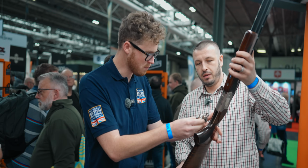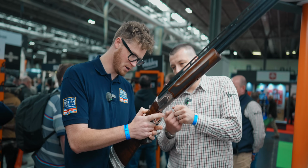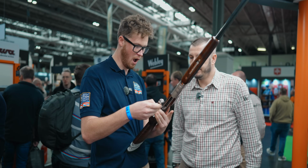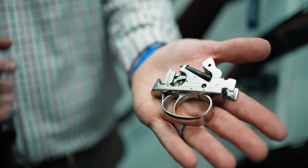Oh, look at this. Very simple. You press the button in, safety all the way forward, and then remove the trigger at the same time. There you go. Nice and simple. That's quite cute, isn't it? That's really quite nice. Surprisingly well-built trigger unit, actually.